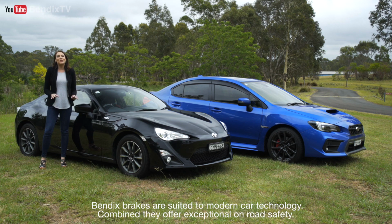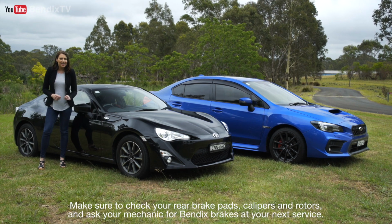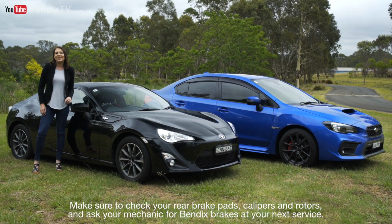Bendix brakes are suited to modern car technology. Combined, they offer exceptional on-road safety. Make sure to check your rear brake pads, calipers and rotors and ask your mechanic for Bendix brakes at your next service.